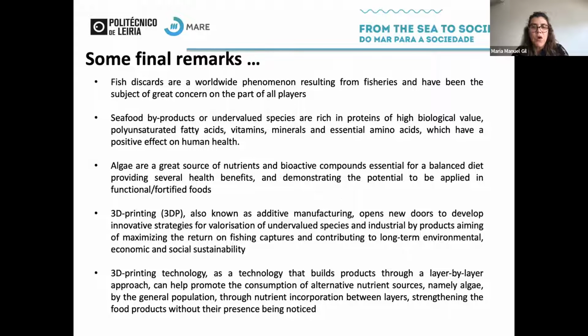sustainability. Also, the 3D printing technology, as a technology that builds product through a layer-by-layer approach, can help to promote the consumption of alternative nutrition source, namely algae, by the general population through nutrient incorporation between layers, strengthening the food products without their presence being noticed.